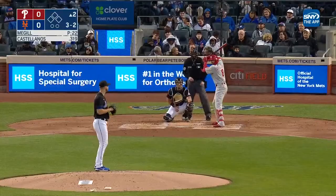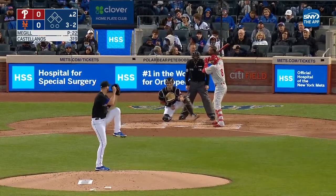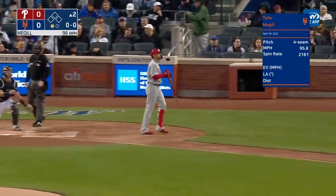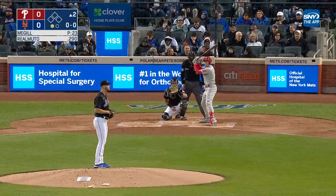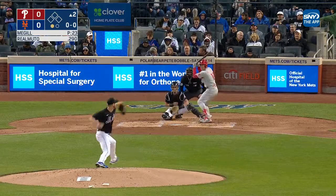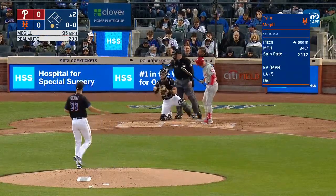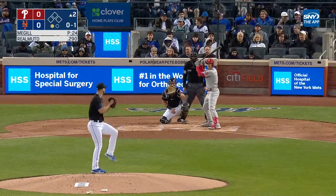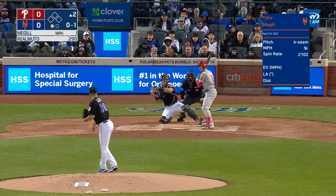Megill mostly attacked. 3-2 coming. And he got him looking at a fastball. Castellanos, obviously. There's JT Realmuto. And he takes a fastball for a strike. So Megill just. 24 pitches, 17 fastballs so far.